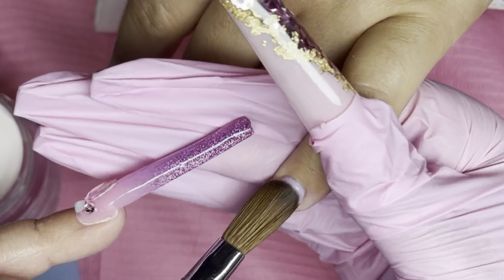And then since I was already using this transparent purple, I was like, well, let me use it on this nail too, just in case it does change the tone. It won't look like a completely different purple. So you guys will see me right now applying a little bit of the transparent purple to the nail. And then I'm also going to use the same nude.